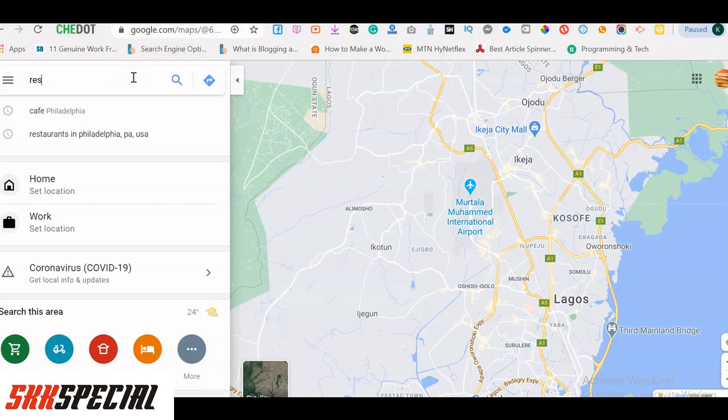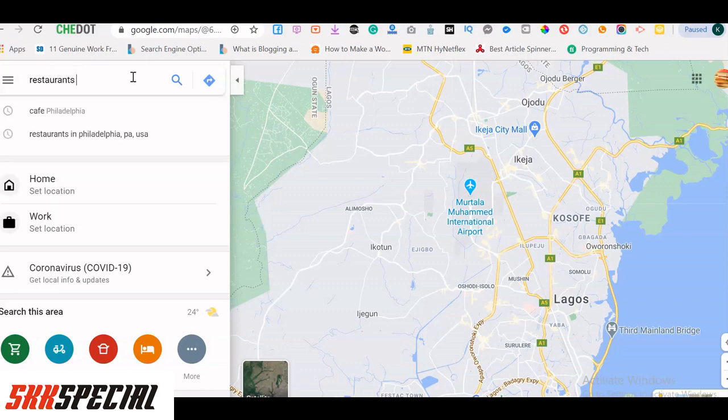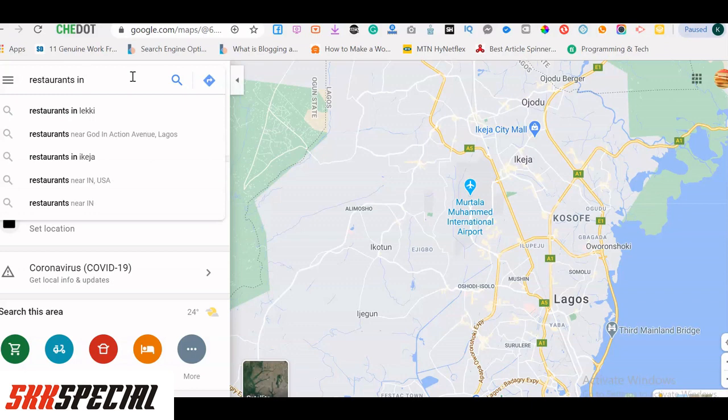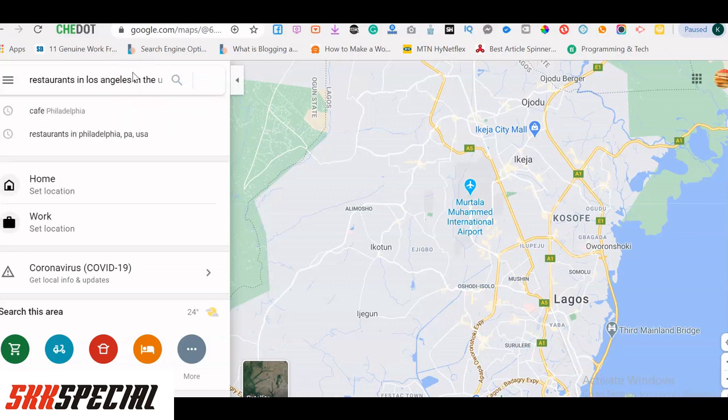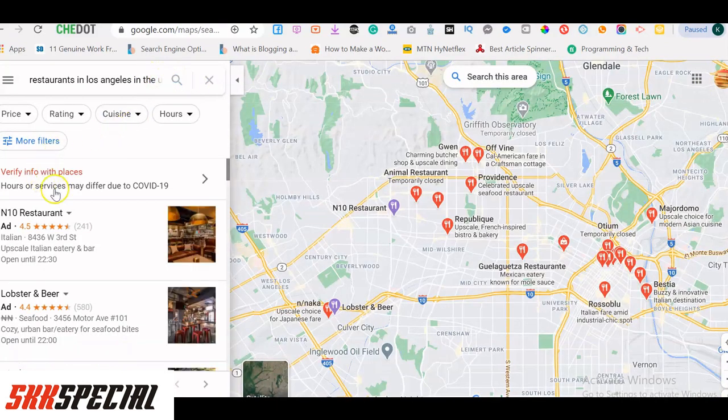Let's say restaurants in Los Angeles, yeah, in the United States of America. So it's going to load businesses. It's going to load businesses that are in that particular location.